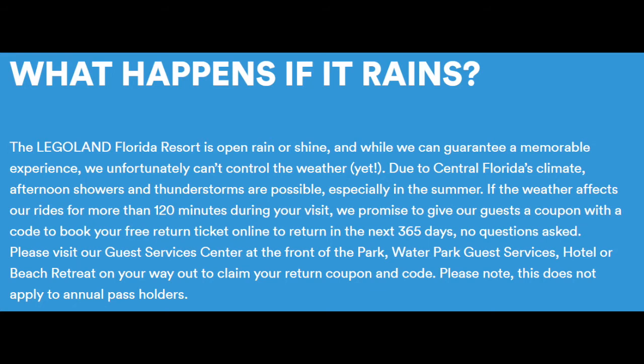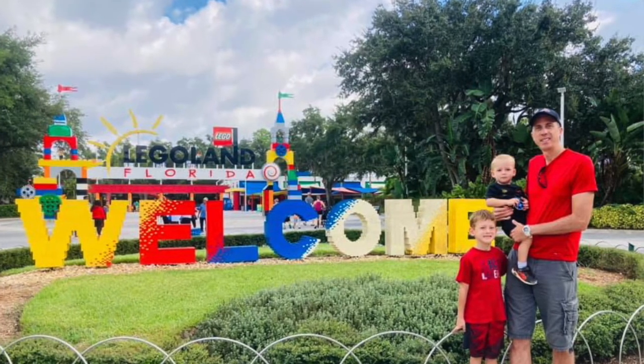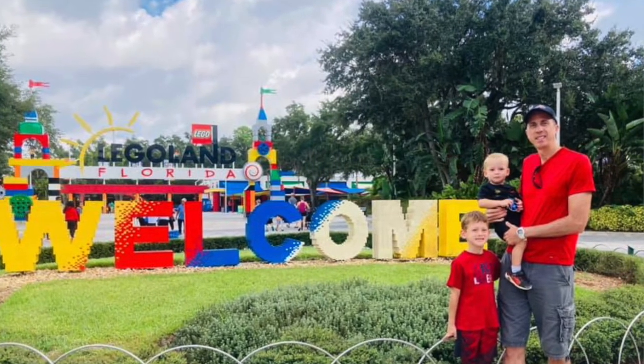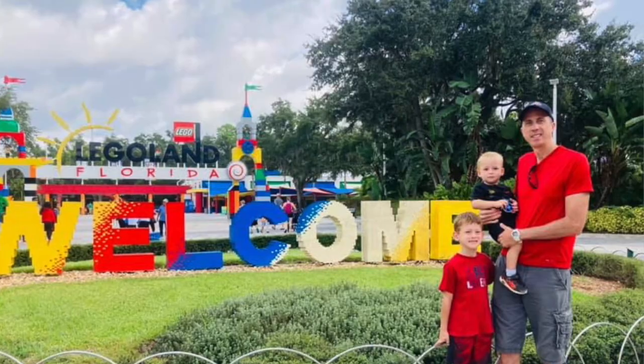If the weather affects our rides for more than 120 minutes during your visit, we promise to give our guests a ticket to return in the next 365 days, no questions asked. Please visit our guest services center at the front of the park on your way out to claim your return ticket. Please note this does not apply to annual pass holders or youth and educational groups. Tickets may be subject to blackout dates.